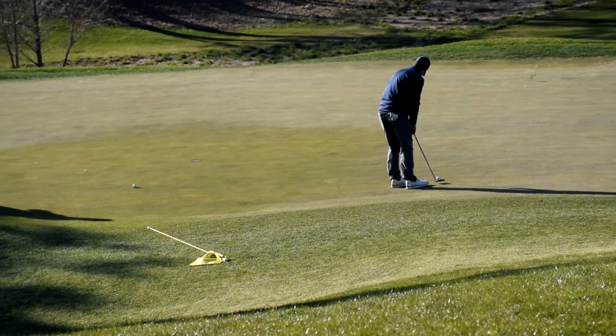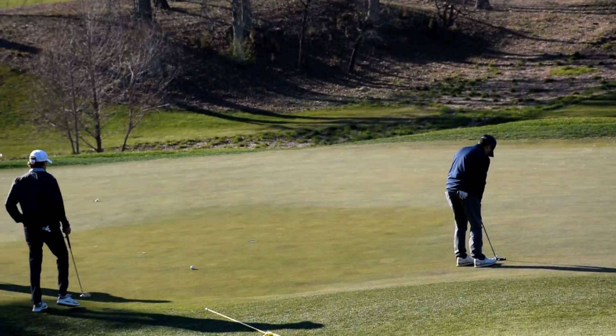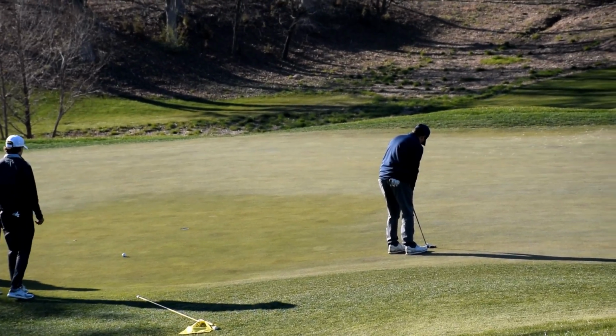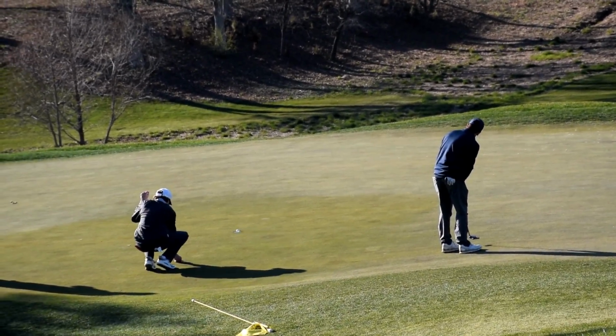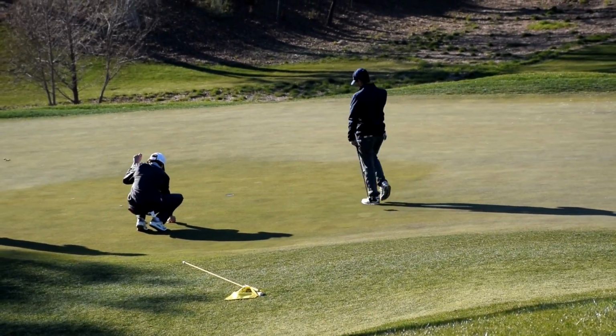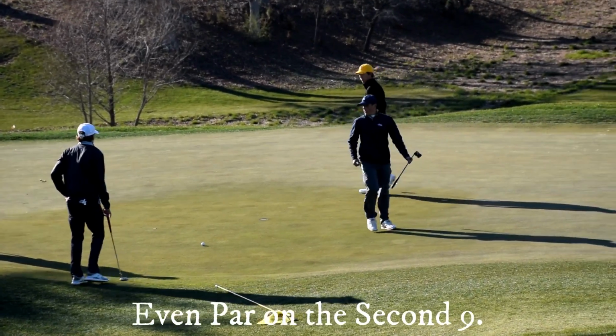The approach shot flew over the green with gale force winds, chipped it to about 15 feet. He's got this a safe par. Nice putt. It's safe. And just for the record, I called that he would make that putt.